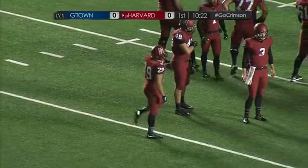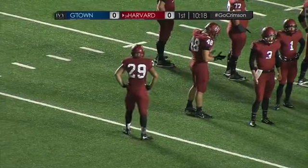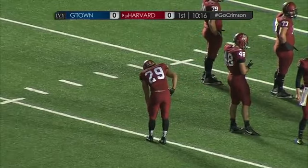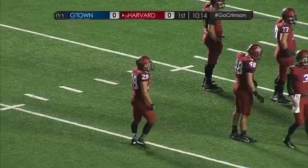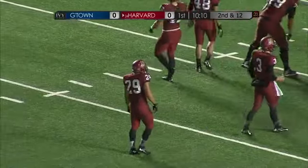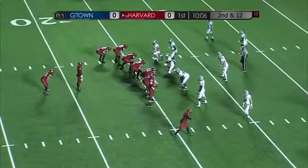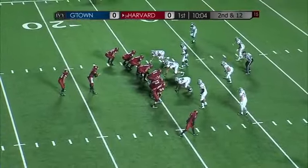And when you have that short field, that allows that secondary to come up on the run blitz. Nice decision by the Hoya coaching staff to call that play and taking down Stanton pretty hard, actually. So we'll see what the Crimson do now, second and 12, pinned back. So a gain of three from Stanton. Second and 12 at the Georgetown 14-yard line.